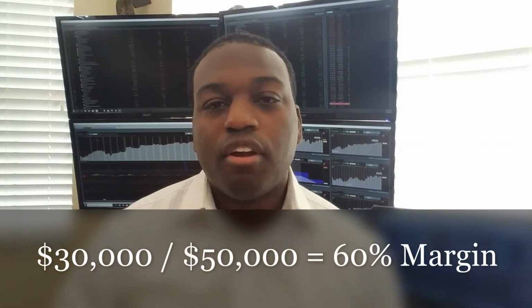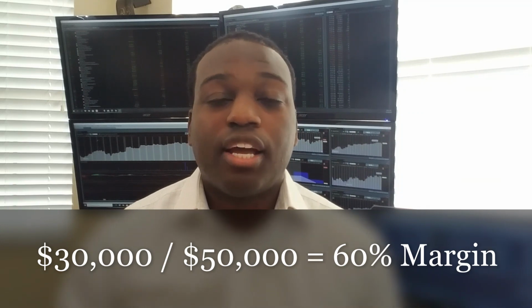Now, I mentioned before that there is no closing cost and there is no underwriting fee or underwriting process that takes place with taking out a margin loan. It's a fairly simple process. Let's use an example. Let's say you have $50,000 in your investment portfolio and you want to leverage or margin that portfolio. The best thing you would do is have the ability to write checks from that investment account. Write yourself a personal check for, let's say, $30,000.